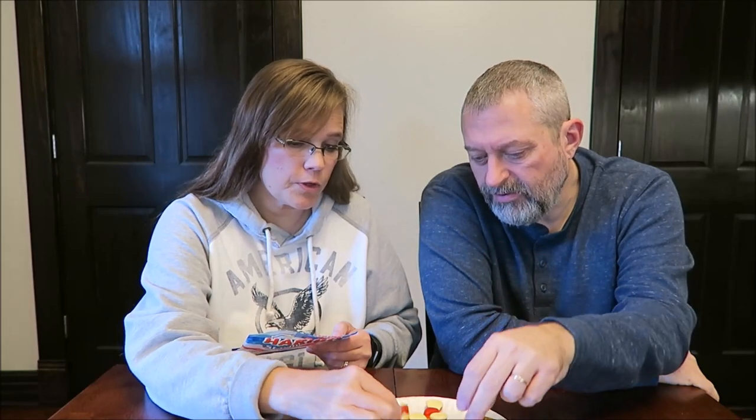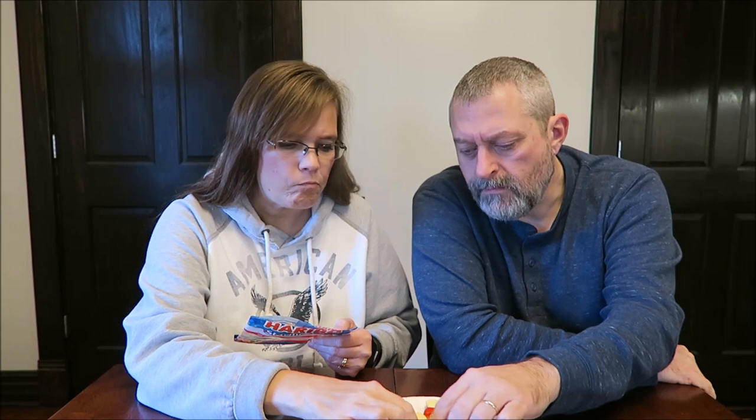Okay, gingerbread. Which one are you going to get? All of these are supposed to be gingerbread. I know. You get a red, okay. I'll get a brown. But see, this red one has white stuff on the bottom of it. I think that was an accident. I don't think they're supposed to have white. Definitely gingerbread. Oh, wow. Not bad. I think it's ginger. It's ginger. I don't think it's gingerbread. It's ginger.